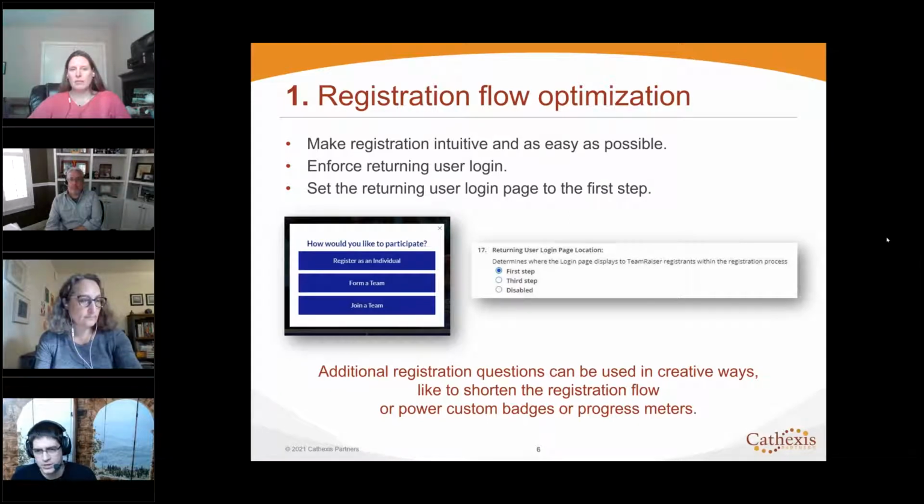Another reason why I recommend setting this to the first step is that returning users may not recognize or remember their username, the password, or the email that they used to register either for previous events or to use with previous transactions or interactions.